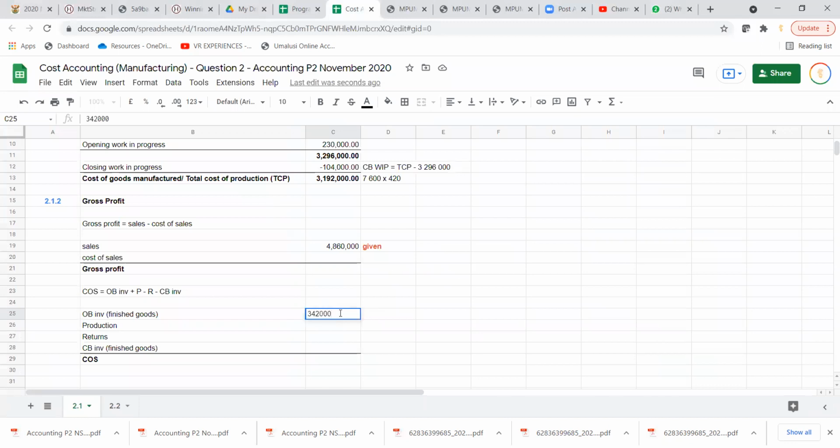Production, we're going to get from 3.1.2. It's just basically that. Okay, so I'm just going to tell ourselves from 2.1.1. In a production question, there won't be returns. You don't return any of your own stuff, so there won't be any of that.